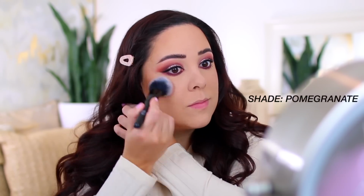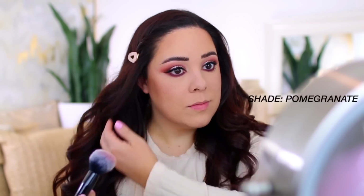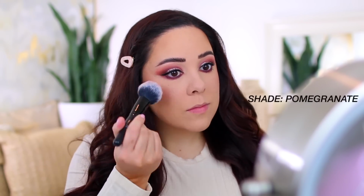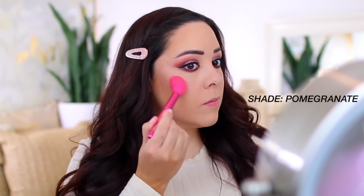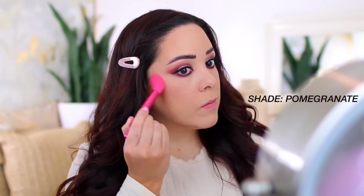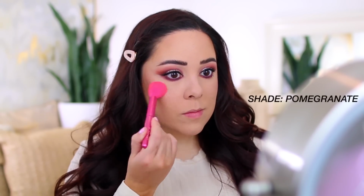My number one favorite would have to be Pomegranate. That's the one that I'm wearing today. I definitely sheared it out because this one can be pretty intense on the cheeks if you do build it up. I'm also wearing the corresponding highlighter as well, and I like this highlighter because it's not overly intense. I don't typically prefer a super intense highlighter. I like something a little bit more on the subtle side, but you can build it up if you want something a little more shiny.